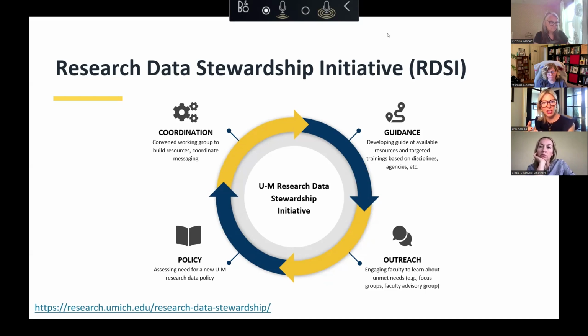So the Research Data Stewardship Initiative has 4 main goals. It's ongoing. Starting in the top left: coordination, hopefully centralizing some of the activities around responding to the new requirements so that each department or school isn't trying to come up with it themselves. Also providing trainings, a shared understanding of what needs to be made available after your project. Kind of a central place to go for guidance on this topic in general.